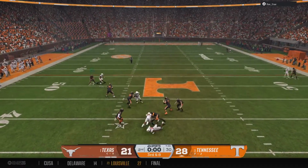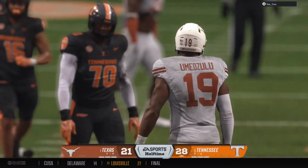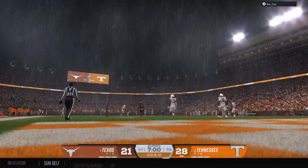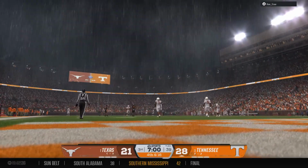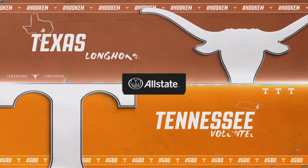The pass rush closing in. Oh, they've got him for a sack. He could not make something happen before the break here. That's going to wrap up the first half here. Let's kick it now to Kevin Connors with our halftime update.